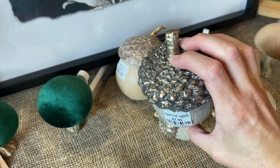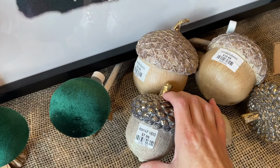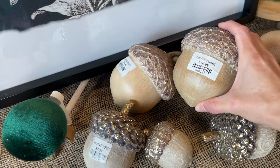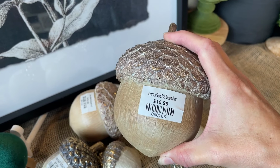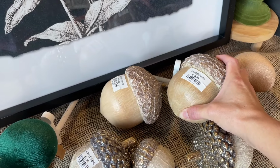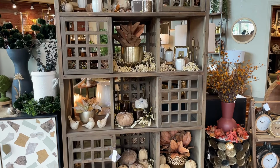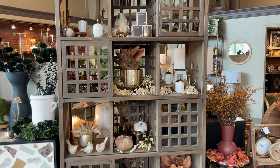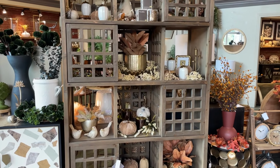One popular item I have been seeing this year for fall are these acorns. I've been seeing them all over at Home Goods, I saw some at Hobby Lobby, and now here at Lanoha Nursery. They're very inexpensive. They're that perfect element to add to the middle of your tablescape along with your pumpkins and leaves. I would even take the biggest one and add it on top of your books in your living room or on your table.